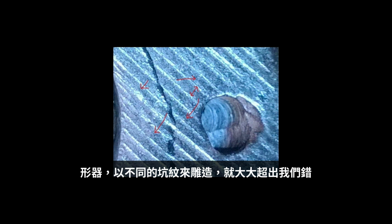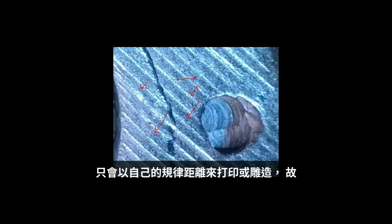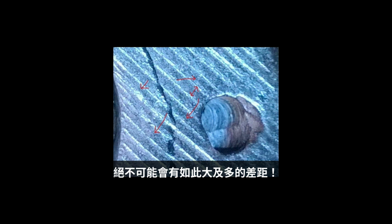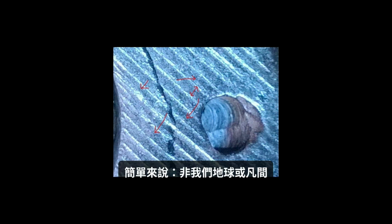To produce such nuanced grooves on a tiny meteorite artifact exceeds the capacity of modern machines or computers. Computers operate with strict regularity and precision. They would never produce such variance in spacing and depth. Thus, we can rule out the possibility that these are modern human creations. Simply put, these are artifacts beyond what earthly or ordinary humans can create.